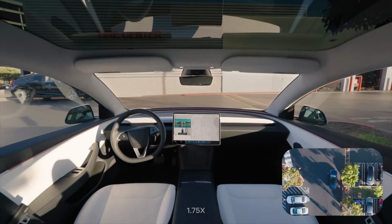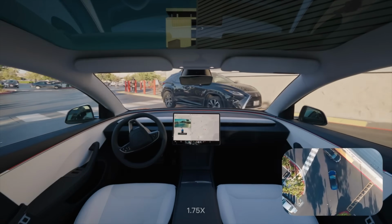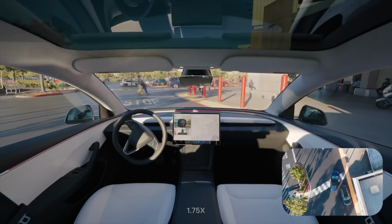But I am excited to see that, and then eventually see Banish or Reverse Smart Summon, which in theory should allow the car to drop you off at the front of your destination and then go find a parking spot for you. This update is expected in the next few weeks and will first align the Cybertruck with the capabilities of other Hardware 4 vehicles right now, and it seems like it could add a few capabilities on top of it.